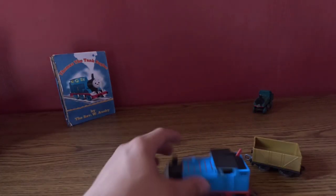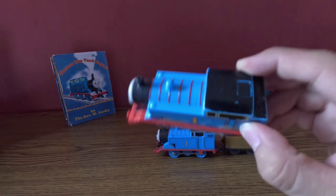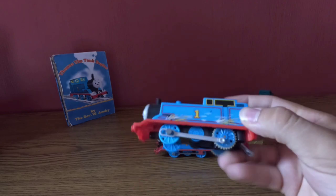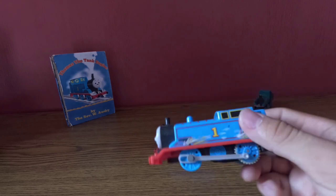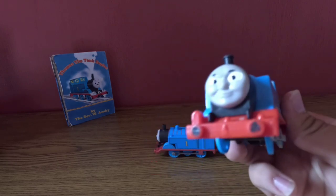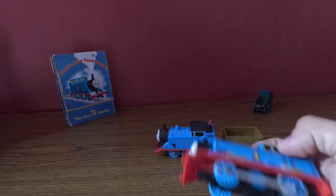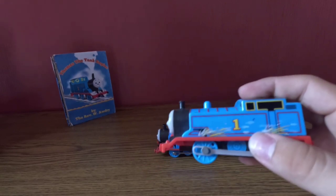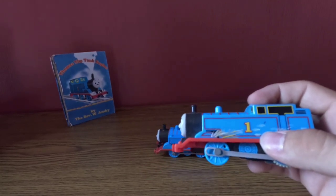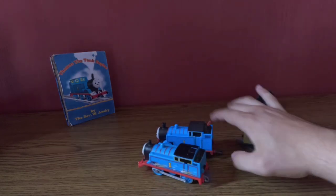Let me bring up some other things for comparison. Here is a Trackmaster Revolution Thomas. This is specifically a press button that goes for a while and shines a light there as if it's sparking. It was a gimmick, yeah. I own 2 of these, with that being Thomas and Percy, not just 2 Thomases. I do have normal Trackmaster Thomases, but they've gone through some things. There's the Trackmaster Revolution Thomas.